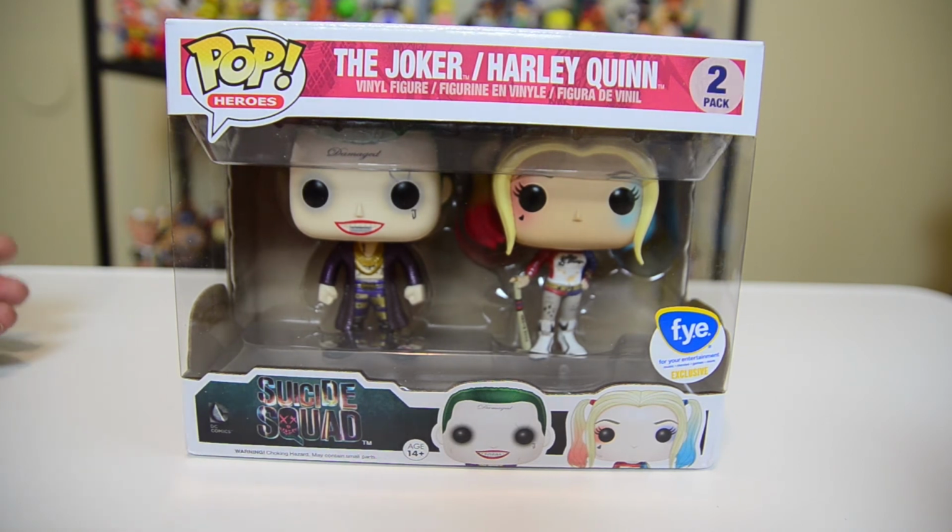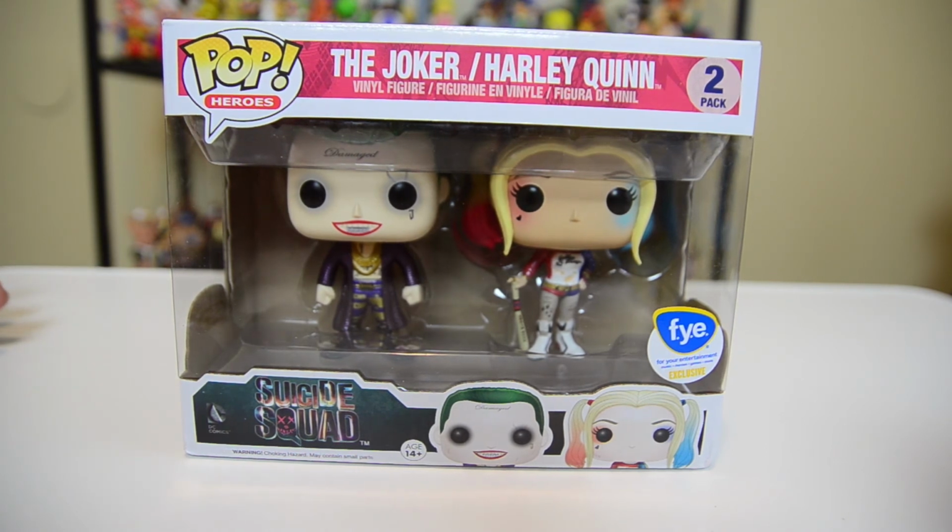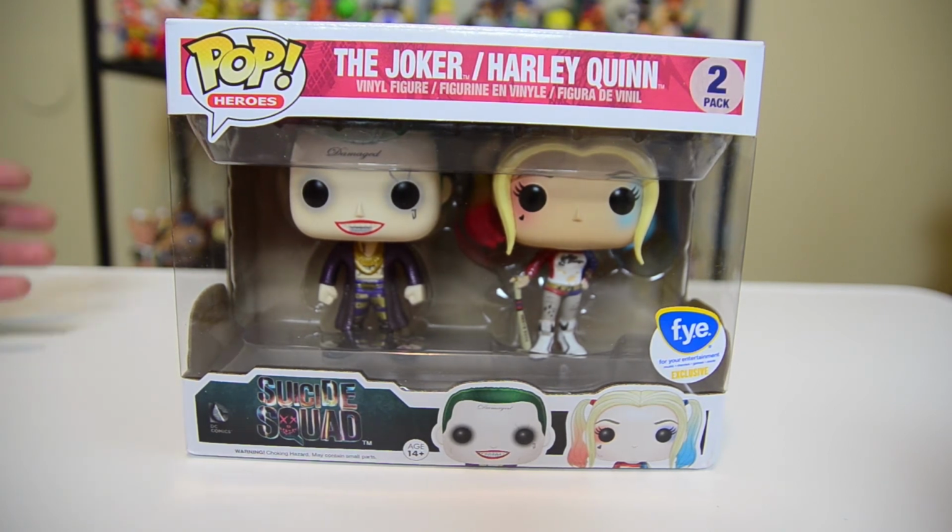So I know that even if you want to pick this up right now, they probably don't go for that much even on the third-party market. So if you're interested in a metallic Suicide Squad Joker and Harley, go ahead and check it out. It shouldn't set you back too much.